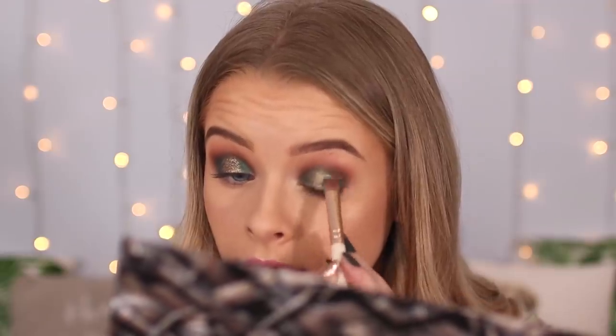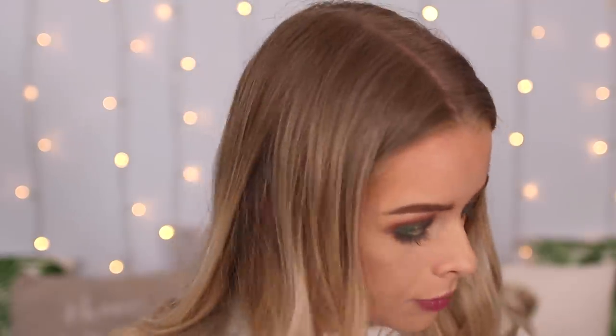Oh my god, this look kind of matches my nails. Oh my god, that is so pretty. Wait, I'm gonna blend it out in a sec. Let me just do the other eye. Okay, I do now have a little bit of fallout on my cheeks. Let's just get rid of that. I'm just gonna blend over the edges of that. Okay, I've now got a little bit more fallout.